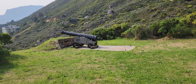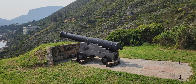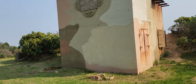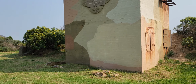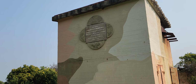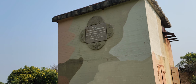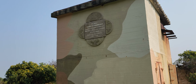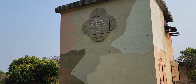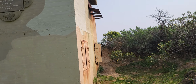Here's an old cannon. And it says here, this Fynbos Garden of Remembrance in honour of all who gave or dedicated their lives to the process of building our proud nation. Houtbay and Llandudno Heritage Trust, 11th November 2002.